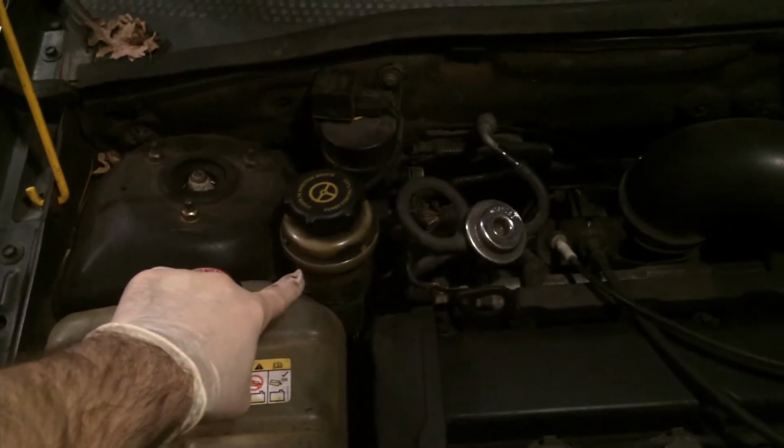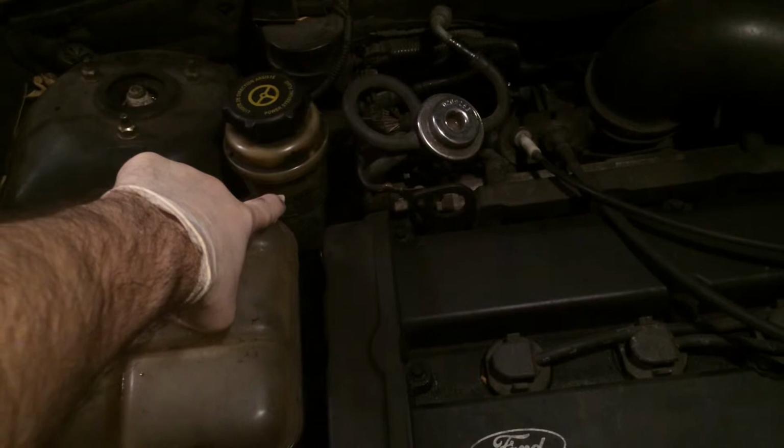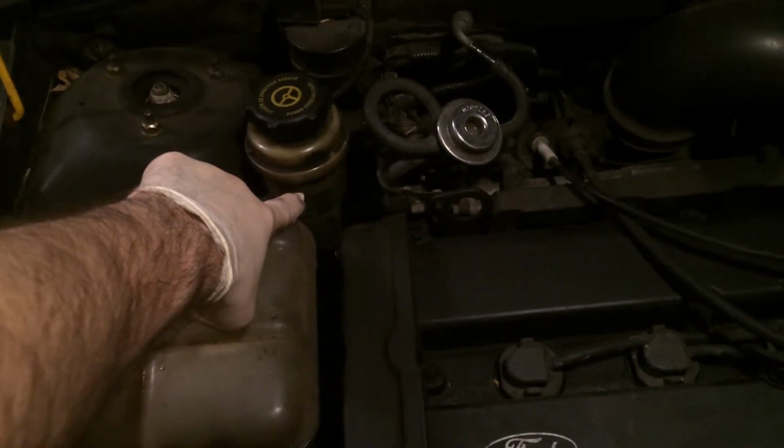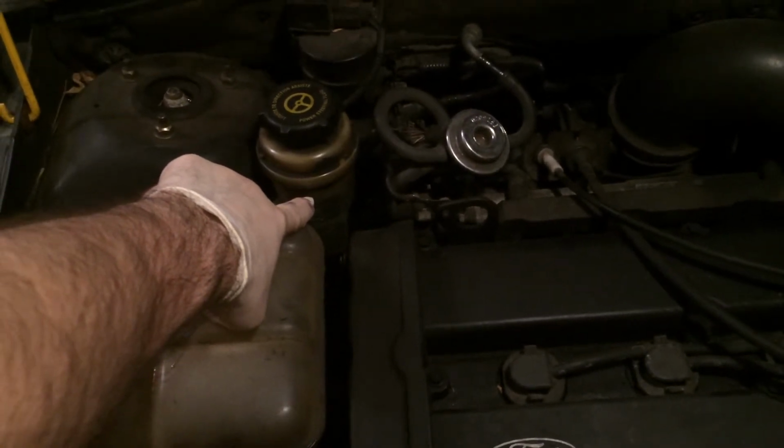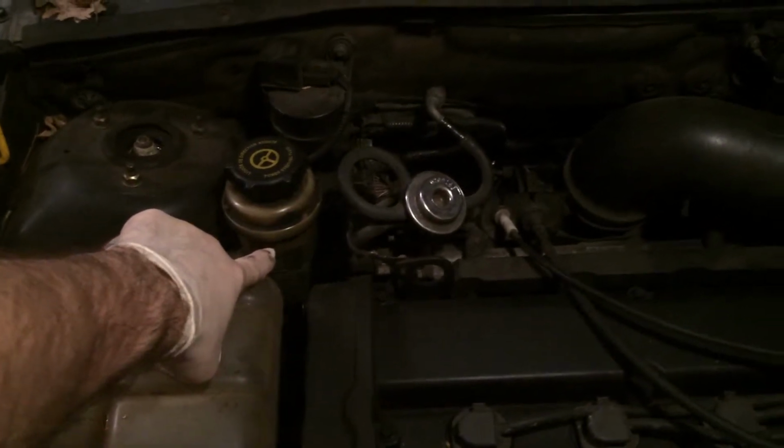Check out the power steering fluid back here, and you want to make sure that you're up to the maximum mark on there. If you're running low on an older car, it could be normal and you might just have to fill it up periodically. But if you're going through quarts of power steering fluid, you got a serious problem. You might want to talk to a mechanic.